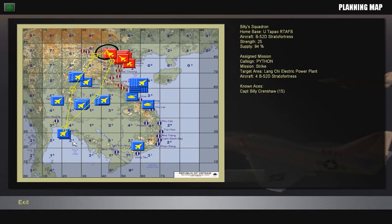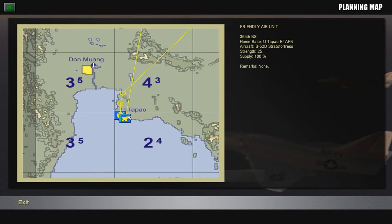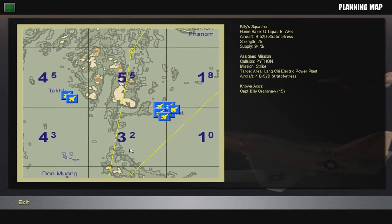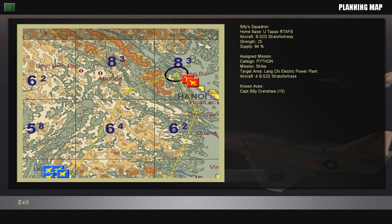Let's review our map for today's mission. You can see that we're taking off from Utapao, which is right on the coast of southwest Thailand. Utapao is 70 miles southeast of the capital city of Bangkok, which we can see here on the map. We'll take off and begin climbing to 30,000 feet as we head north to our waypoint, which is just a little south of Udorn Air Base. And we can see that at this time in the war, Udorn is overflowing with a ton of F-4 squadrons. After that, we'll continue north and cross over the mountains of Laos to our initial point over North Vietnam.